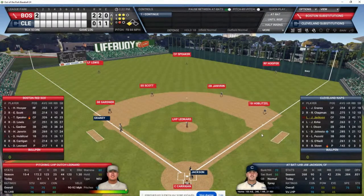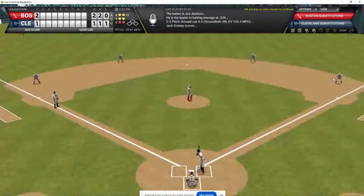However, there's still only 1 out because it's a 2-2 count. You don't see that often. Usually you finish the play with 1 click of this mouse. Let's click it again.